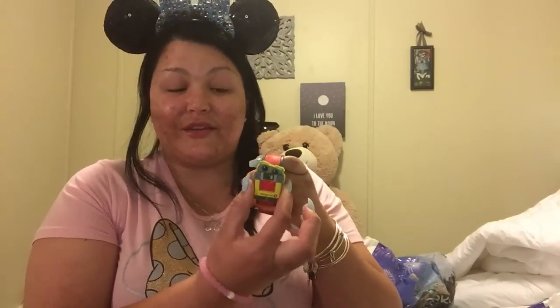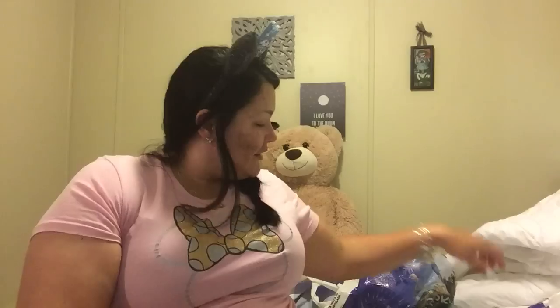So this is a Wally slider. They do have a lot of different options now. They have, oh gosh, I can't even think. Monsters Inc., Cars, I believe. There's, you know, Minnie, Mickey. There's a lot. But this is the one that he wanted, and it was really, really cute. So I'm sure they have it on that app that I was telling you about as well. He loved it.